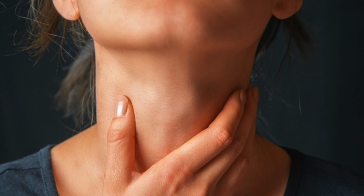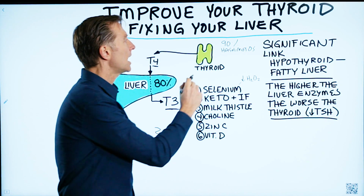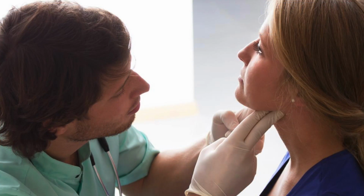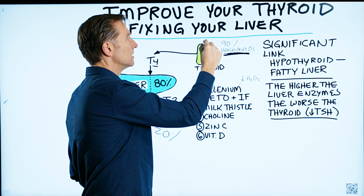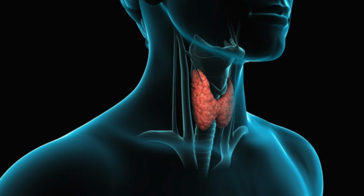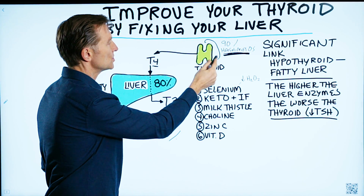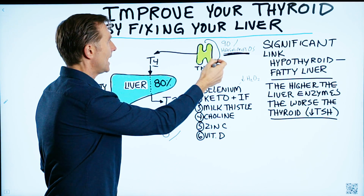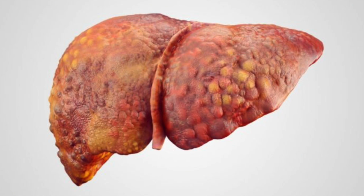So if you can improve the liver just by a little bit, you're going to create huge improvements in the thyroid. Now, the other thing about hypothyroid conditions is that 90% of the time it's a Hashimoto's type. That's an autoimmune issue, which is different because there are antibodies against the thyroid. So you basically have the immune system attacking the thyroid, and that keeps it inflamed. And that's another issue too, because if the thyroid is not working and you develop Hashimoto's, just the fact that you have hypothyroidism, that can even contribute to a fatty liver.